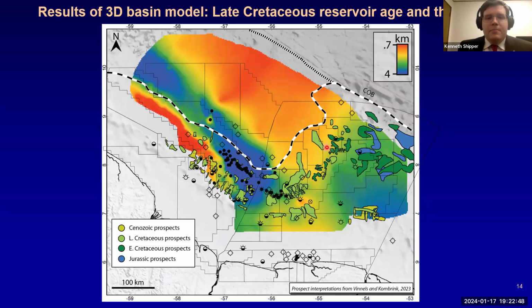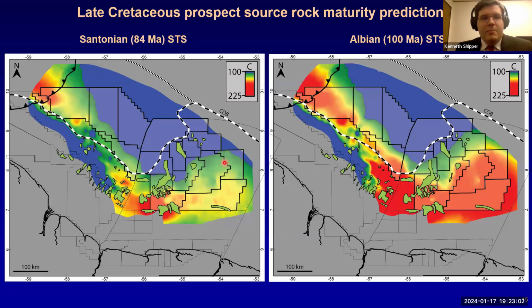So the Late Cretaceous prospects here extend along the Demerara Plateau shelf slope. The reservoir thickness seems to match, especially in block 52. It's a little bit thicker there, and 53. So this area is very prospective. Okay, and comparing to the basin model, you can see that the oil window reaches the limit just along the Late Cretaceous here in the Albian, in blocks 48 and 42.